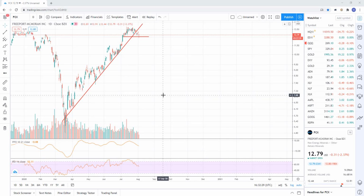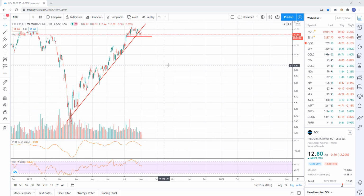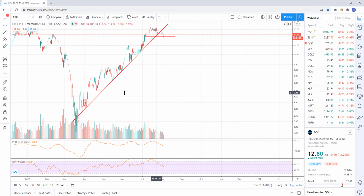Okay, and someone brought up Freeport McMoRan, FCX, so I thought we'd cover this. They're a gold miner, but they're really more a copper miner. Freeport does a lot more copper. They purchased Phelps Dodge 20 years ago, and they were a big copper company out of Arizona. I have a little history with Freeport, but FCX, here's what I see.